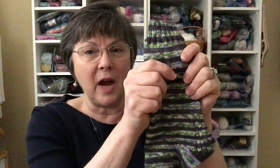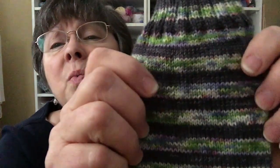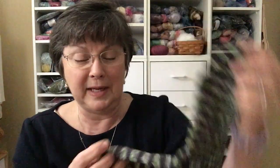For me, I have a high arch. The sock does not stretch across my arch, and that's what I don't like, is when you've got this fabric that looks a certain way on your leg, but across the front of your foot goes like this. I don't like that. It's not the feel, it's the look. Probably the feel too, but that's not what bothers me. So this doesn't do it.